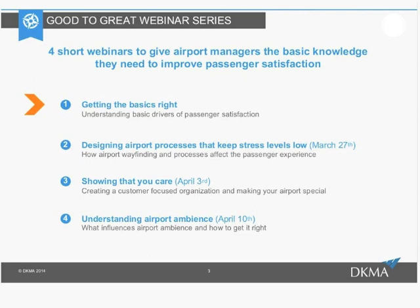Next week, we'll be looking at processes and how you can design and manage your airport processes to keep passenger stress levels low. The third webinar will be focusing on what you can do to make your airport special, how you can differentiate your airport from all the others in your region or your competitors, and what you can do in terms of motivating and encouraging your stakeholders to become part of the global airport initiative to improve passenger satisfaction. So how can you create a more customer-focused organization, and what can you do to differentiate your airport from others in the region? The final webinar will be focusing on ambience.